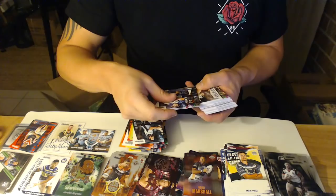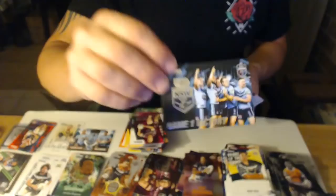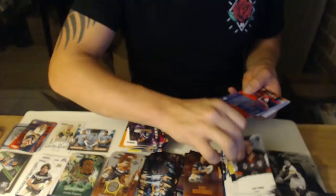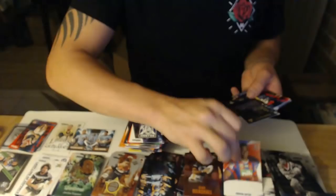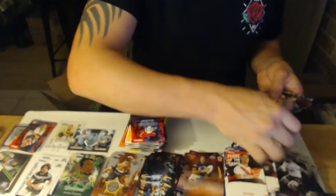Last line of defense, Jake Granville, Sua, game one victory, Nathan Cleary, Tavaga, faces, Aiden Guerra, Victor Radley, SASA, faces, Tamari Martin, Zach Lomax, Joel Thompson, boom.